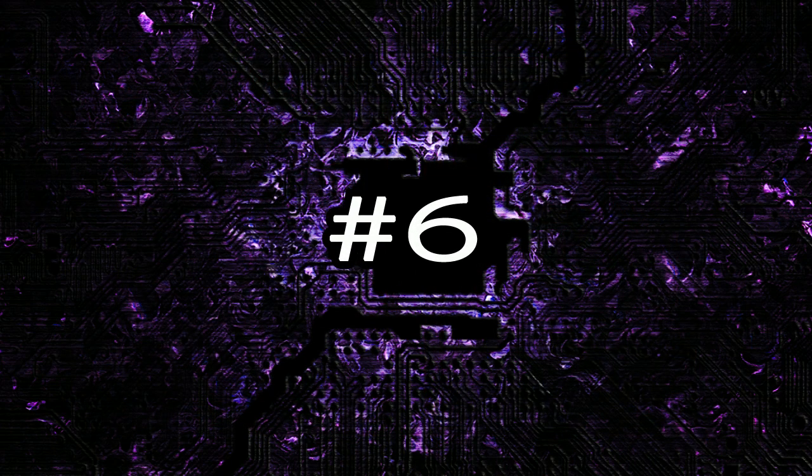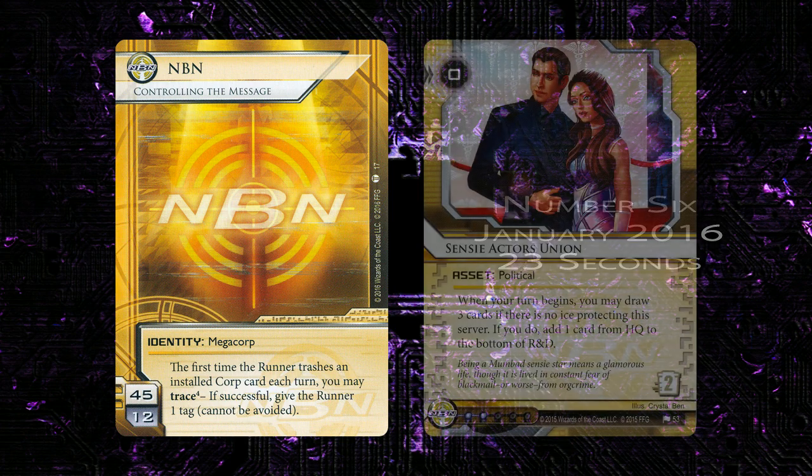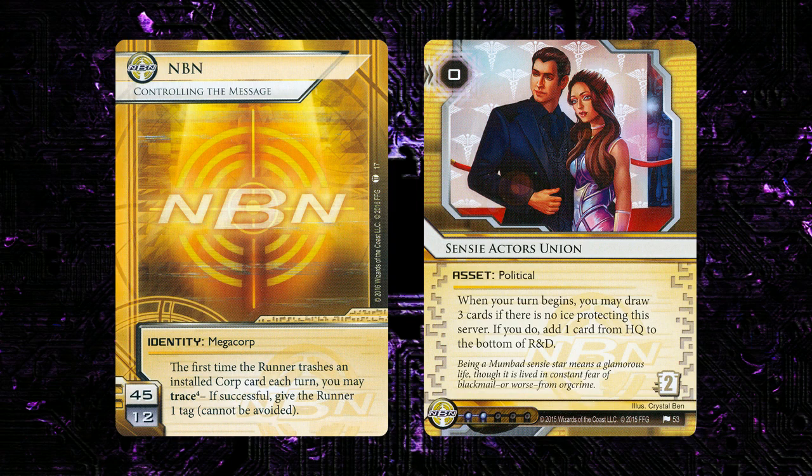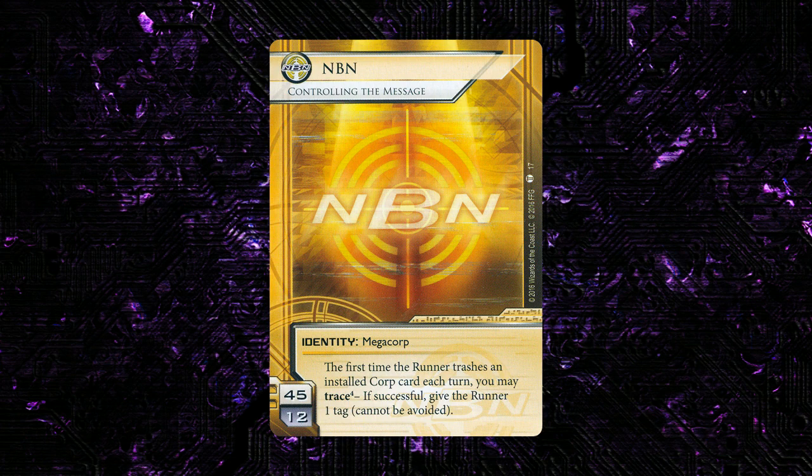Speak of the devil, my number 6 pick is NBN: Controlling the Message from 23 Seconds. While there's certainly no shortage of good IDs in NBN, this one allows you to play that mass asset style I talked about really well. And you actually don't even need to play that many assets because this is so good at defending them. Sensie Actors Union is insanely good with this. You can also do some tricky stuff like running them into Mumbad Virtual Tour. Then they gotta trash it and take this tag. This thing has just been such a taxing monster. It has made it really hard to play a runner deck that is not able to both deal with tags and run and trash assets.